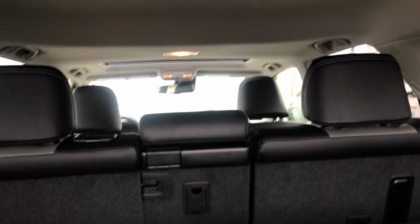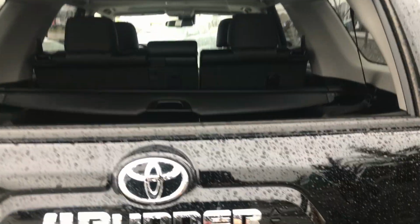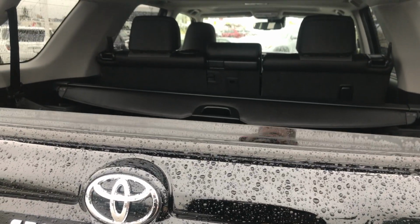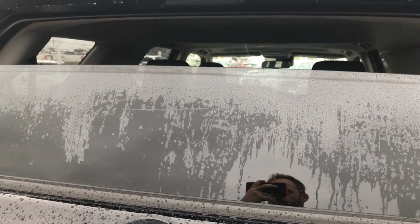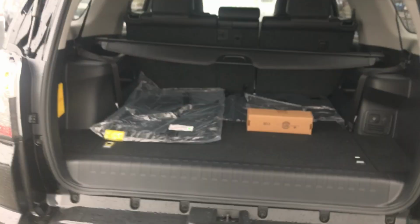But if you open up the sunroof back there, you get a really nice airflow through having that back window open like that. I'll shut this up. Go inside here into the tailgate.